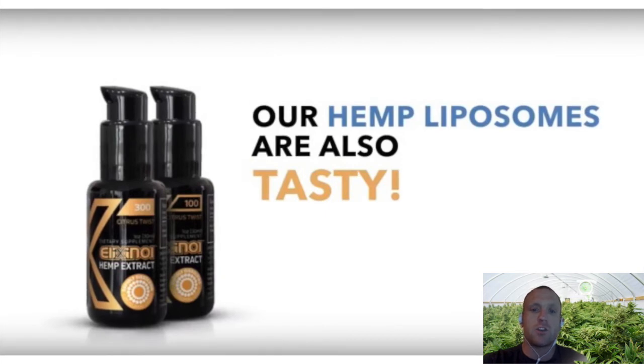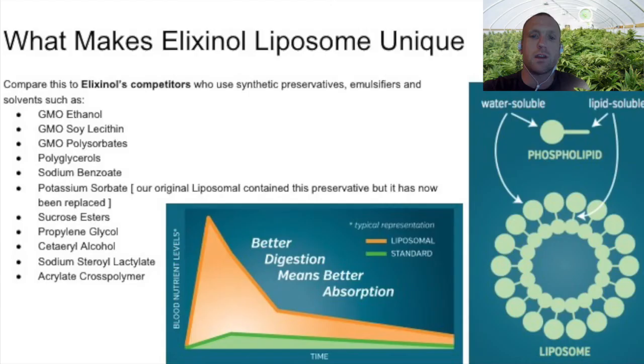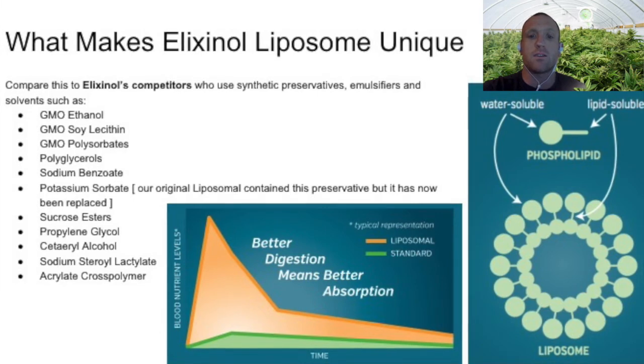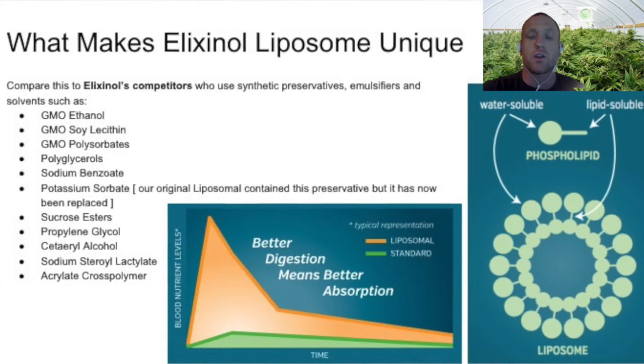A little bit of information on the structure and function. Liposomes and vesicles are tiny hollow spheres that have the ability to carry both water-soluble and lipid-soluble compounds to the body and through the cell membranes. Liposomes are actually made from phospholipids, as I mentioned, which favor uptake into the intestinal lymphatic system, bypassing the liver and ensuring maximal blood uptake of CBD.